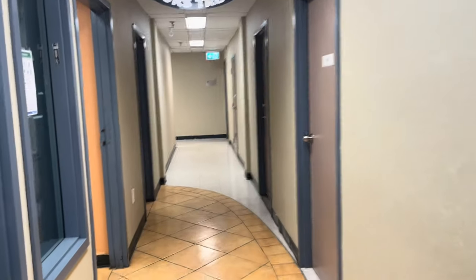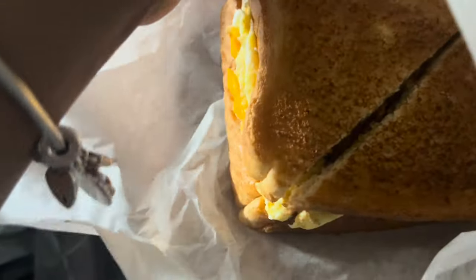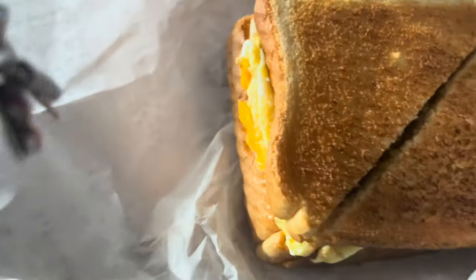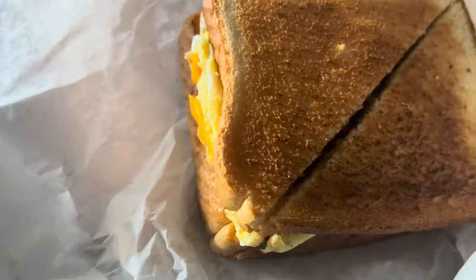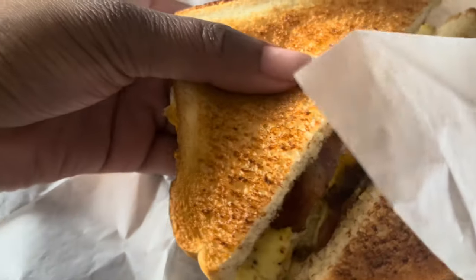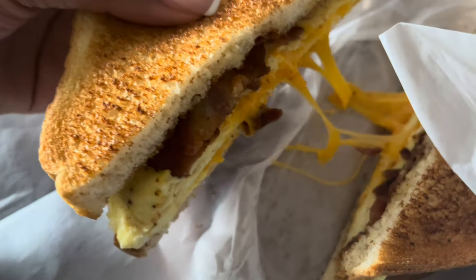This is the sandwich I got from the cafe that I just went to. And it looks so good. I just want to quickly show you guys. Ooh, this cheesy action. Look at it.